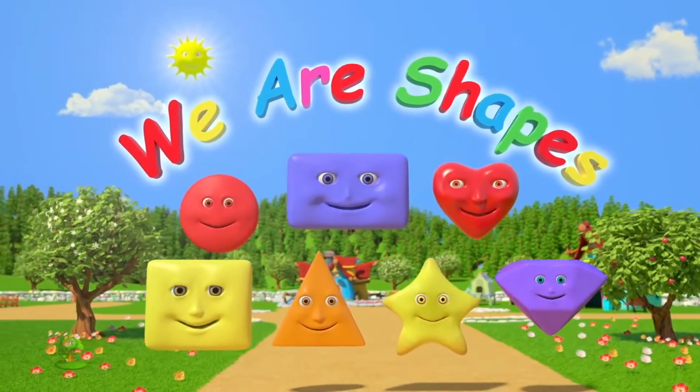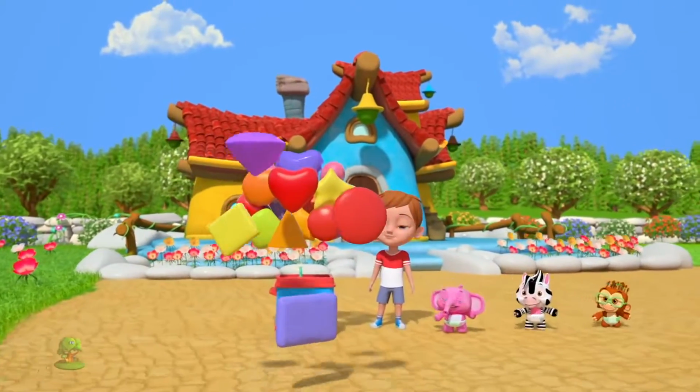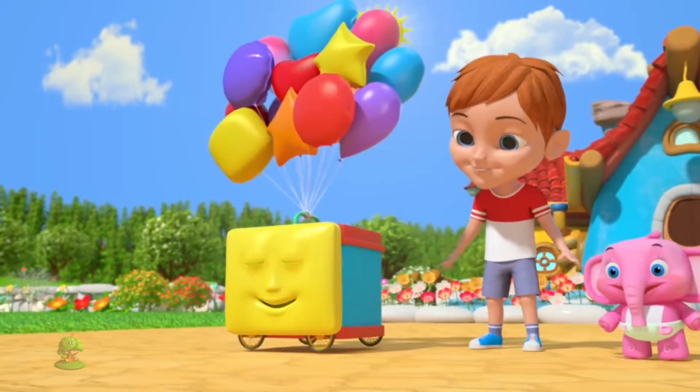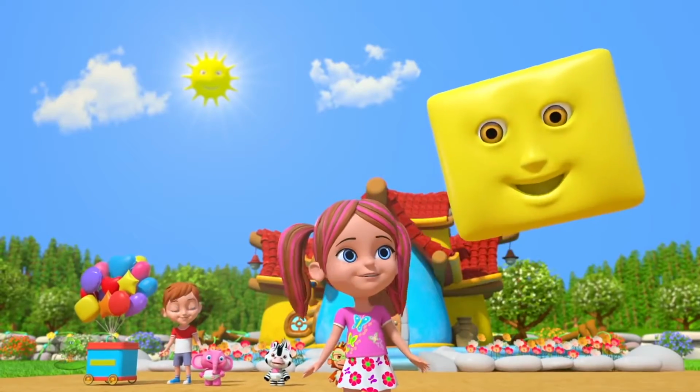Shapes. You can see us everywhere. We are shapes. I'm a square, I'm a square. You can see me everywhere. I have four sides. I'm a square, I'm a square.